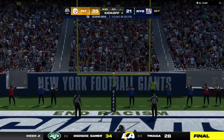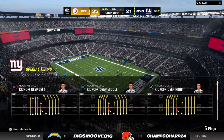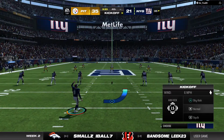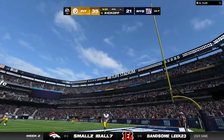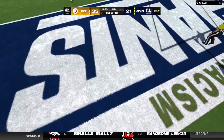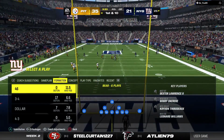Extra point try good by Gano. And the lead will be cut down to 14. Steelers 35, Giants 21. Graham Gano to kick off for New York. Gano now following the touchdown here to kick it away. And that one will bounce out of the back of the end zone, so we will start here at the 25.